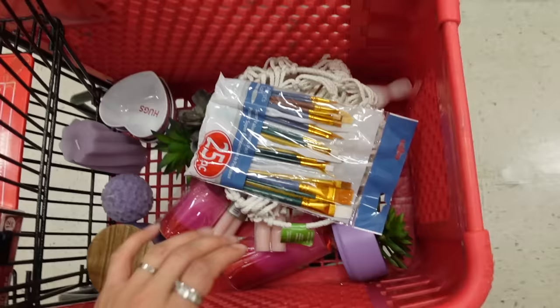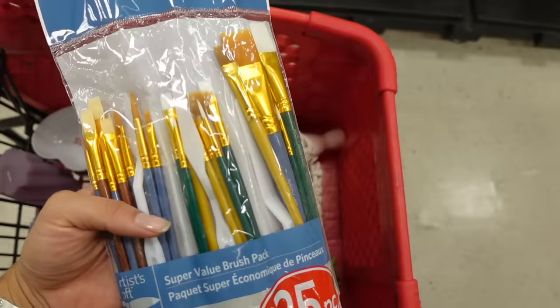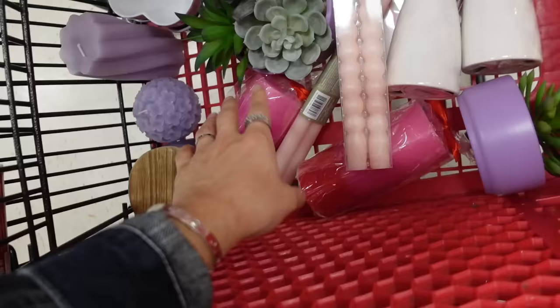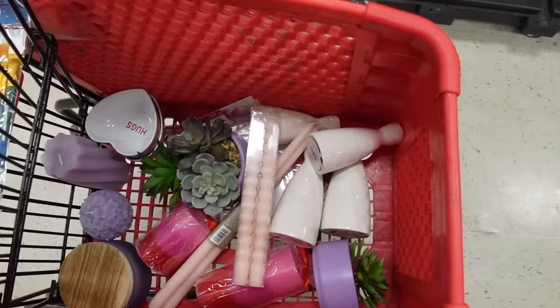Okay, so this is everything that I found from here. I low-key was just gonna get more little brochitas because the ones from Dollar Tree didn't look that good. So just in case, I'm gonna take these. These right here are just for me, and this is for me también. So right here is pretty much all I found for the Valentine's stuff. Nothing crazy, but hey, algo es algo.